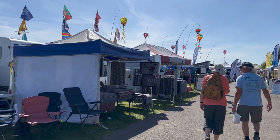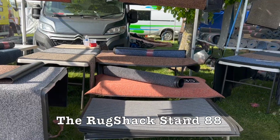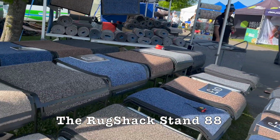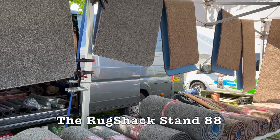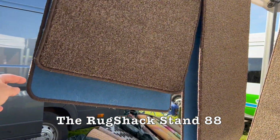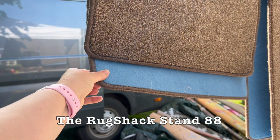Oh, the rug shack, I'm hoping. Now here's the rug shack. This is the one I wanted. Got an amazing mat from these guys at Shepton Mallet. Brilliant backing that just does not move. So I'm going to look for another one. These are the ones. This backing is absolutely brilliant. It will not move on top of your carpet. So if you want a runner, look for this backing from the rug shack because it does not move.